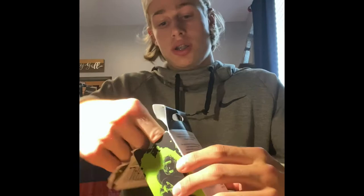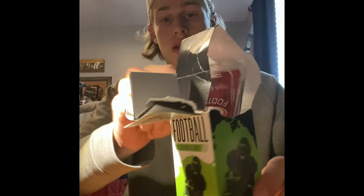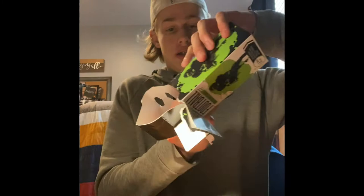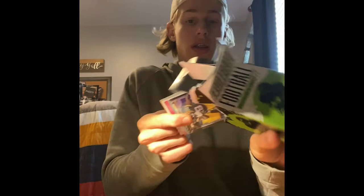Alright, so looks like in this we have a Sage football pack, which doesn't look very good. Pack contains randomly assorted cards. So this doesn't look that good of a pack. And then there's a ton of loose cards inside, and we're gonna go ahead and blast through these. I don't even know if there's anything good in these.